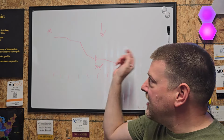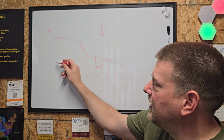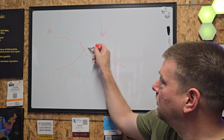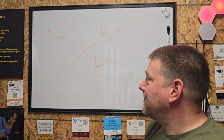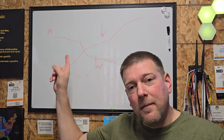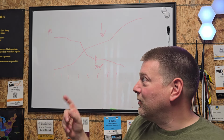So the inverse of this is the repairability. Because repairability, it's almost zero at the beginning, and then it goes up. But that's not always a good thing. Repairability, it's almost zero because the OEM usually has a lock grip on the repair.